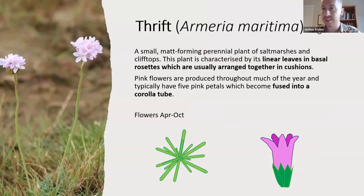On to our second species, which is, again, another really beautiful little plant. It's one of my favourites. It's thrift, Armeria maritima. And thrift isn't a tall, upright thing. It's quite a short, small cushion or mat-forming perennial plant, so it persists and comes back year after year, which you will often find in salt marshes as well as on cliff tops. And this is a plant which doesn't have pinnate or divided leaves. It has linear leaves, so leaves that are straight and parallel sided.